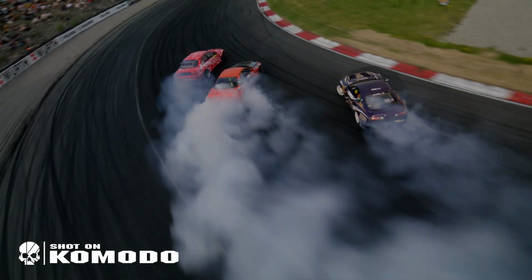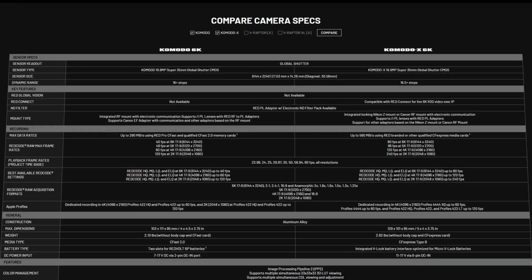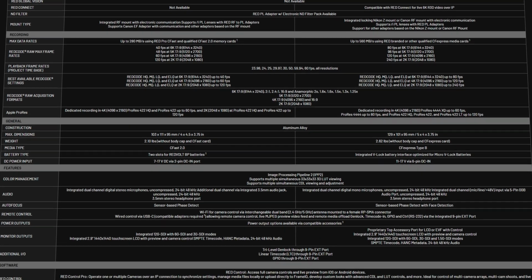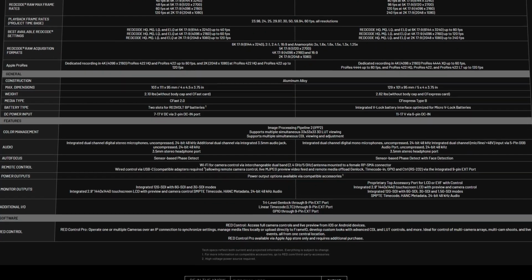I'm gonna have a simple guess here and assume that you're watching this video because you're curious about the Komodo. And you've probably come across the Komodo X as well. Now, why should you pick the Komodo over the Komodo X? Well, first of all, the price. The Komodo as it stands today is $3,000. The Komodo X goes for around $7,000. So it's over double the price for not quite double the quality and not quite double the features.